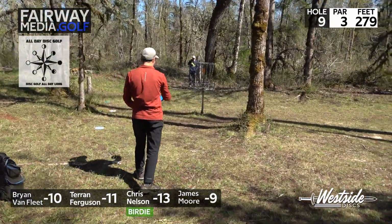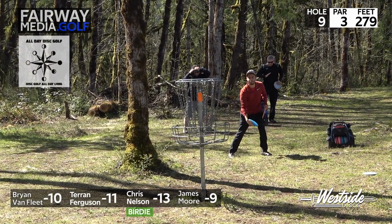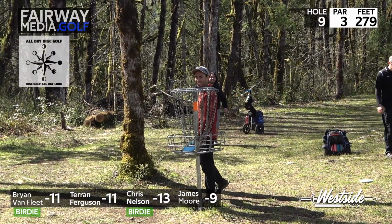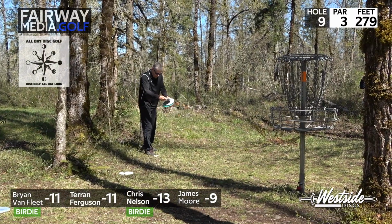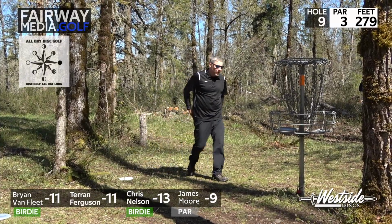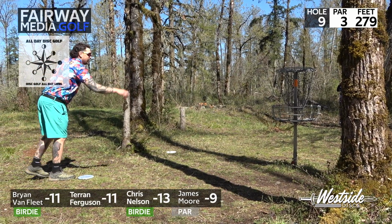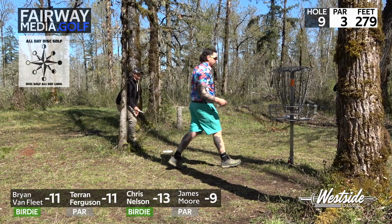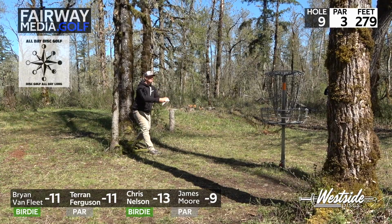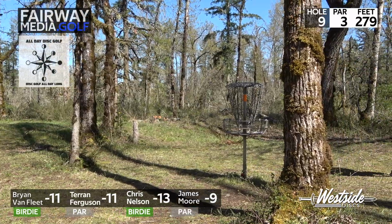God, they're tough. This is Chris drives. This is his birdie putt. Very nice. Chris goes to 13 down on the event. Getting a little separation from the rest of the card. And on the card behind him, DJ Harrington had a really good front nine, going 5 down on the front, bringing himself to 12 down. So 1 stroke behind Chris, 1 ahead of Terran and Bryan. Should be an interesting back nine.